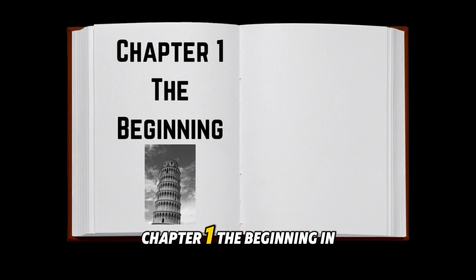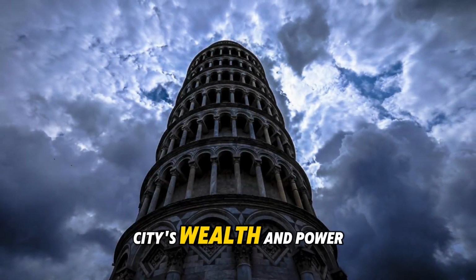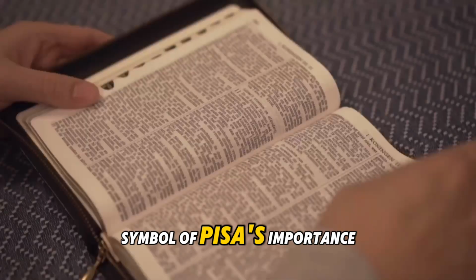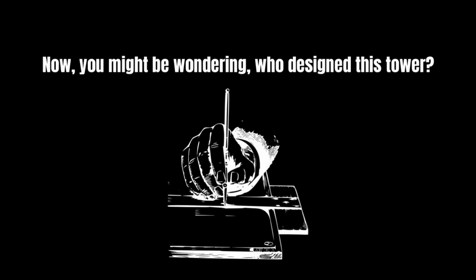Chapter 1. The Beginning. In the 12th century, the people of Pisa wanted to show off their city's wealth and power. They decided to build a grand bell tower for the cathedral in their city. The tower would be a symbol of Pisa's importance and a place to call people to prayer. Now you might be wondering, who designed this tower?